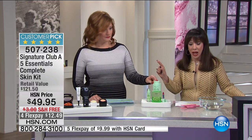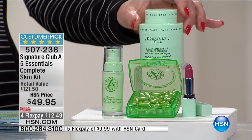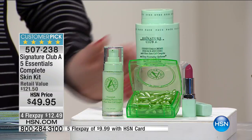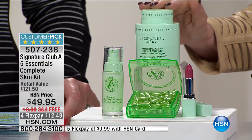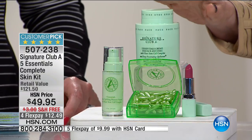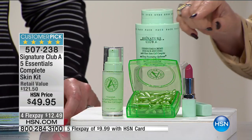Anyone from any line in the history of HSN. Now, you have all asked me for a Five Essential kit. Everything in Five Essential. So I have made for you a very specially priced kit, because our Five Essential customer really holds a place in my heart, because this is how I started here. This is your day cream, night cream, moisturizer, wrinkle cream, eye cream, all in one.